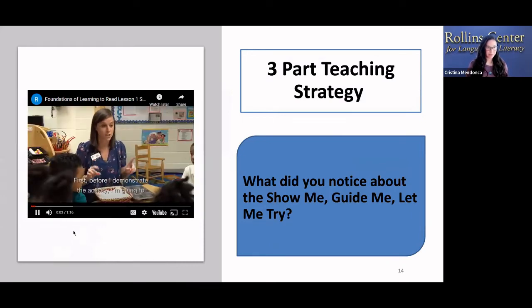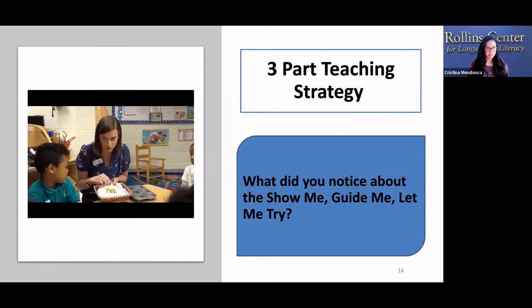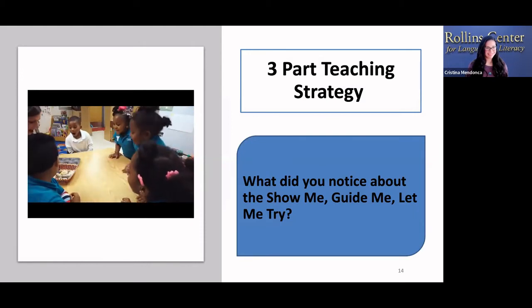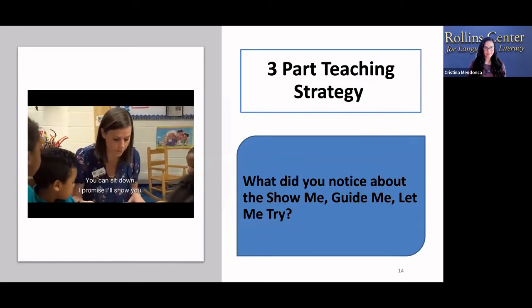First, before I demonstrate the activity, I'm going to show you what secret objects I have. Do you want to see them? Yes. Are you sure? Yes. Are you watching? Yes. I know, they're so cool. Are you ready? I'm going to demonstrate the activity. You can sit down. I promise I'll show you.